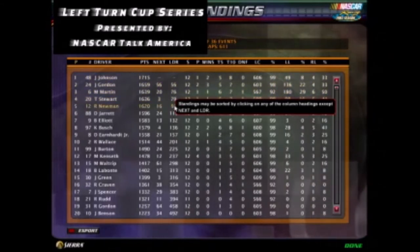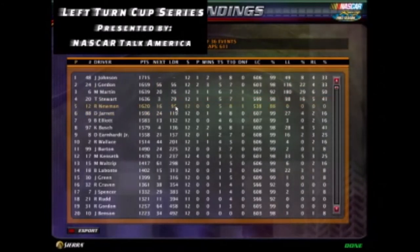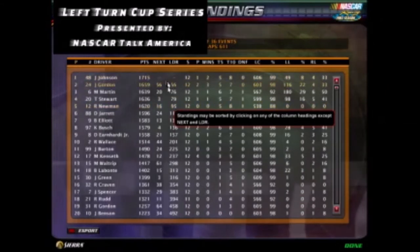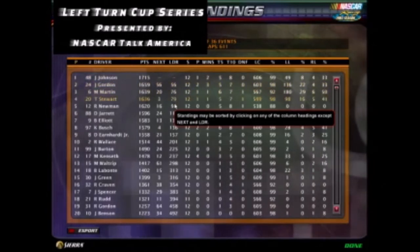And look at this, Ryan Newman, 5th place. That 12 car is just 95 behind. That's definitely an arm's length. He's able to gather a win here, get some more top 5s and top 10s. He can find himself up there battling for this championship. So the championship battle is heating up. It is getting very interesting here, and I am excited to see how this plays out.